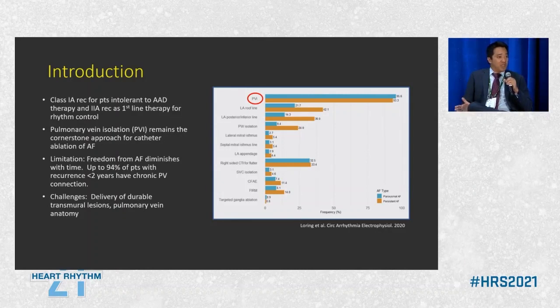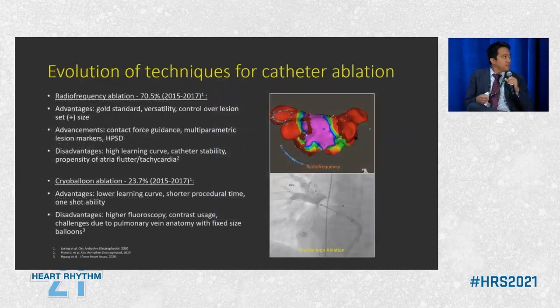So some of the challenges still in our field, which may not necessarily be an area of focus as much right now, is the delivery of durable transmural lesions and also addressing pulmonary vein anatomy. Much has evolved since catheter ablation first started mimicking the maze procedure, actually, over 2 decades ago. As we know, radiofrequency ablation is the gold standard for PVI. According to a Medicare registry of case data from 2015 to 2017, 70% of ablations were performed with RF versus 23.7% with the cryoballoon over the same period of time.